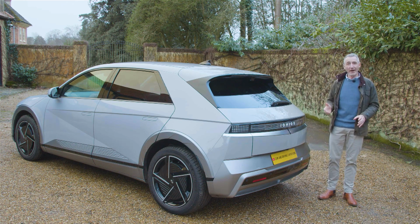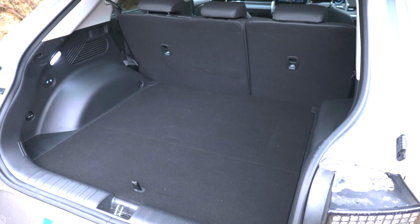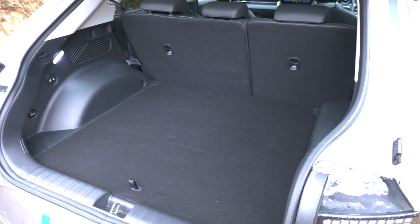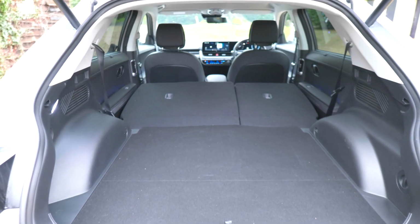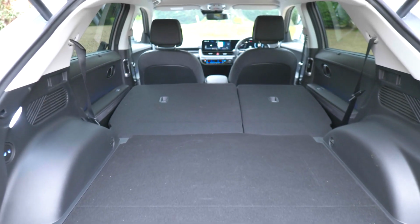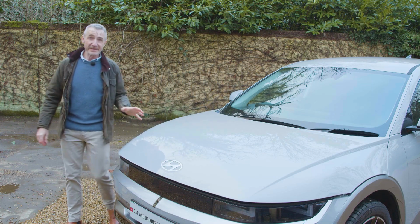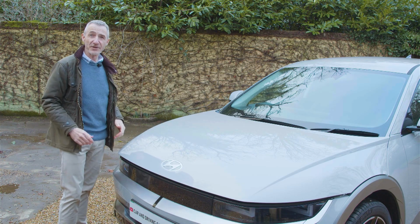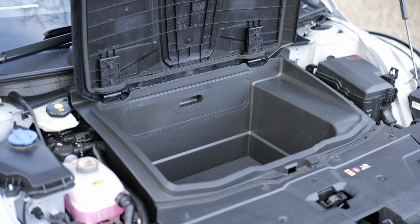Out back there's a power operated tailgate above base trim which rises to reveal a reasonably sized 520 litre boot. If you push forward the rear seats, up to 1587 litres of total space can be revealed. Not all EVs in this segment give you extra storage space for the charging leads beneath the bonnet. The ID.4 doesn't, for example, but you do get that here.